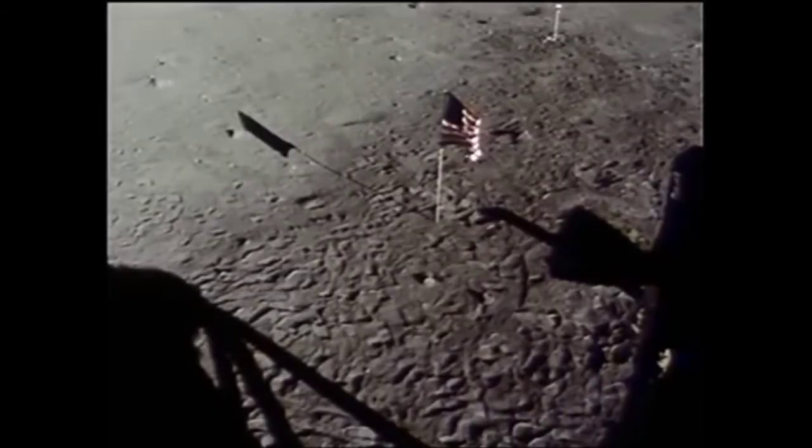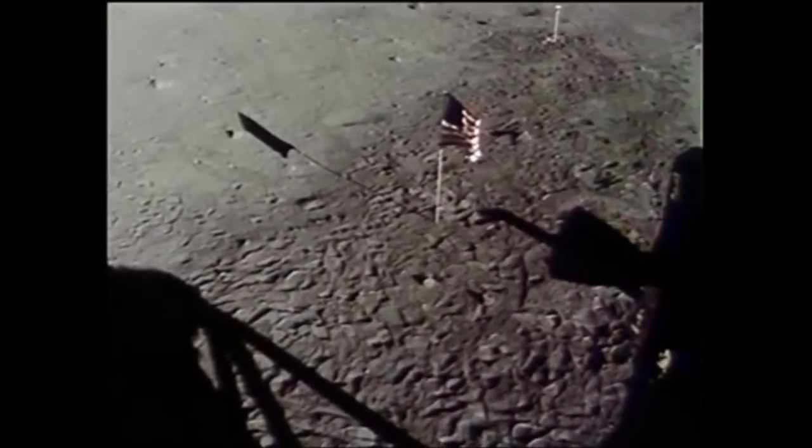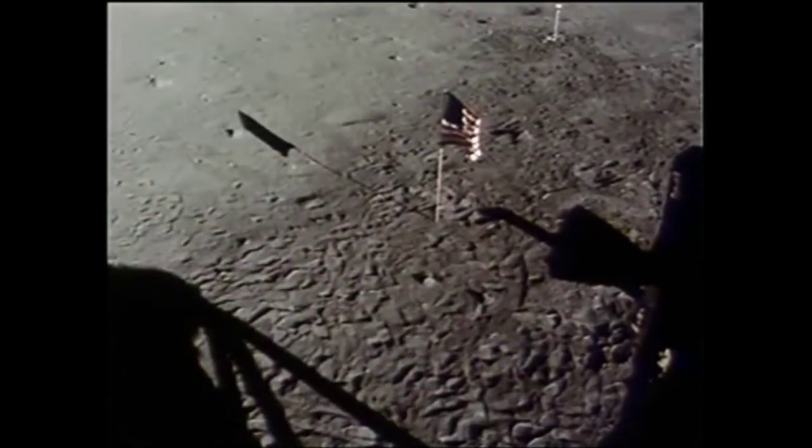Okay, as this version of Neil and Buzz shows, they left the flag pointing almost straight at the sun and then climbed into the LEM, launched from the surface, never to touch the moon again. But in this video, there's a different version of the same events. I want to point out a few things.